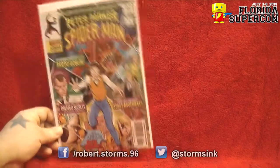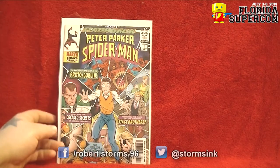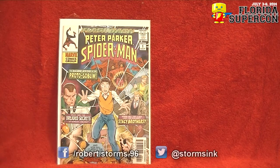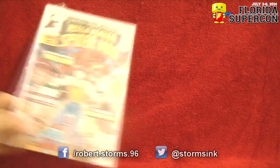But this is issue -1 of Spider-Man, which I have the Spider-Man run. I was actually missing this, which is the first Proto Goblin. Not a big book at all. It's about a $2 book. It's actually like a $2 to $5 book. I found it for $2 in a long box. Didn't have it. Figured I'd pick it up. So that was one of the books that I did get.